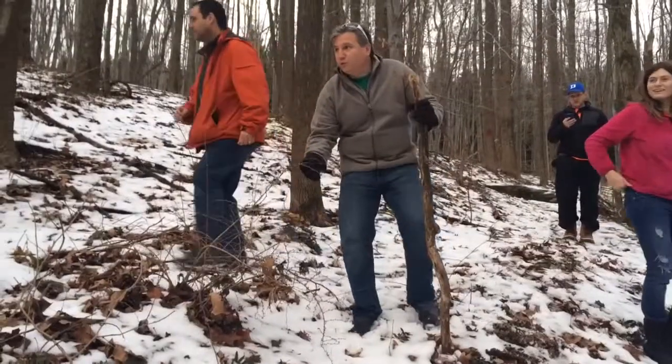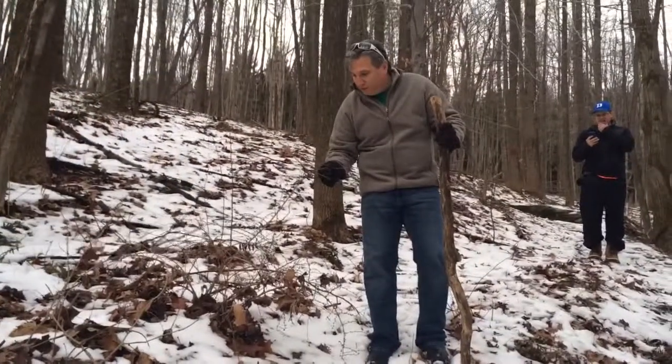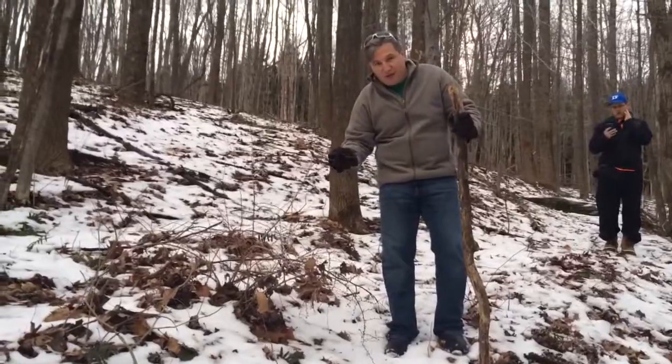This is called the widow's thorn bush. This is what Sasquatch women like to use to beat their Sasquatch men with.